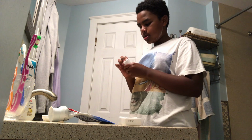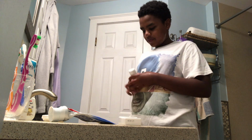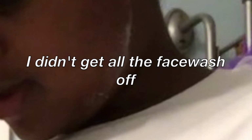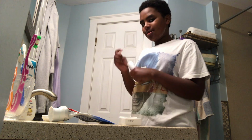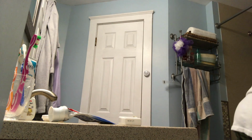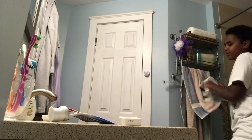Okay, so this is obviously newer because we get monthly orders from Proactive, and they just start delivering us stuff, so now I'm struggling to open this. It's probably gonna take me 4 minutes. Actually, that was kind of easy. Okay, so I need to use it today. I usually don't have to, but I was lucky and I was blessed with nice baby skin, because for some reason my whole life I've had the same skin.